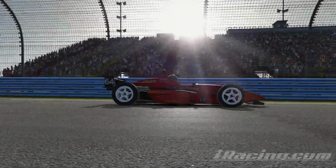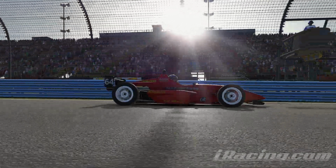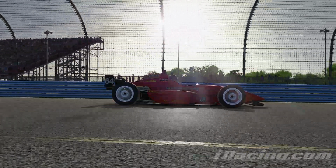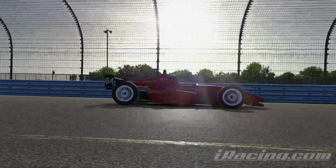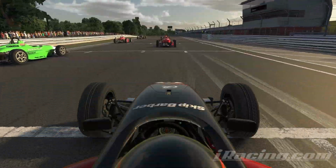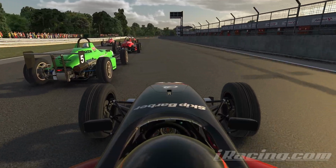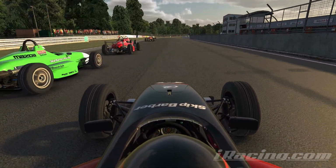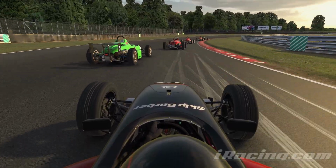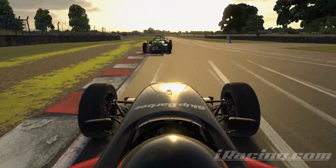For those unfamiliar with the Skip Barber 2000, it's a low-powered open-wheel car designed as a training tool for aspiring racing drivers in the real world. This car is built for precision driving, not raw speed. It has about 150 horsepower, weighs just over 1200 pounds and features a 5-speed manual gearbox. No driver aids here. No traction control, no ABS, just you, the car and the track.